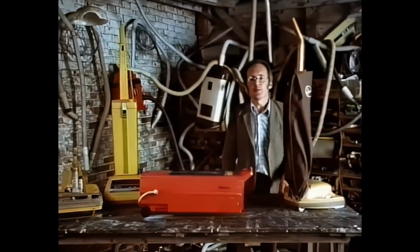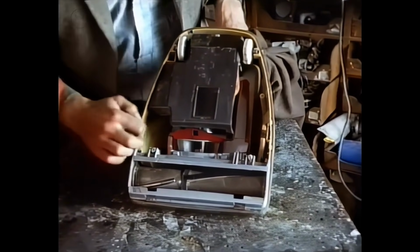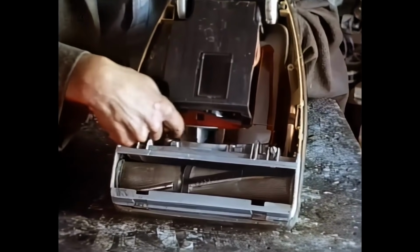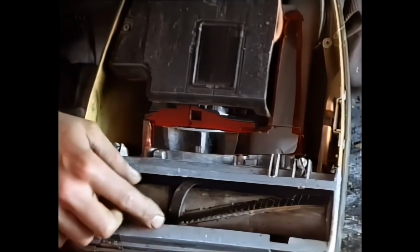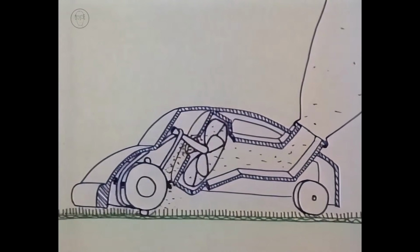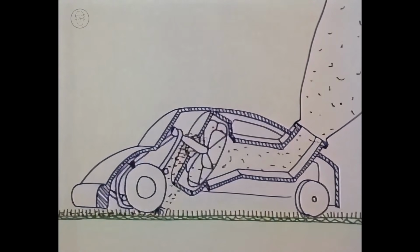The basic modern Hoover has really changed very little. We've cut part of this one away so you can see what's inside. This is the fan that does the sucking, and it makes the brushes and beater bars go round as well. The dirt is dislodged by the rotating brushes, sucked straight through the fan and into the dust bag at the back.